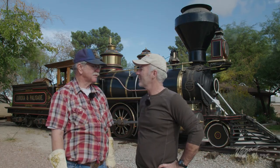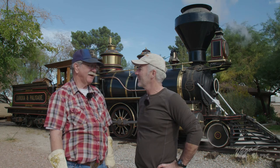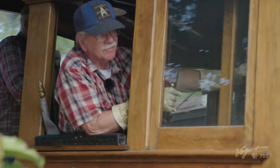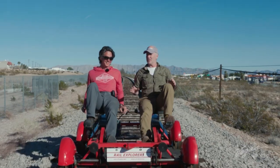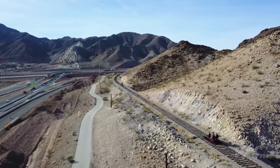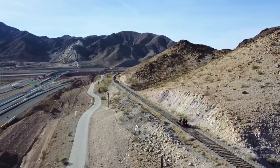And a little bell went off in my head, said, you know, if nobody else cares for it, maybe I can do something with it. And that was the beginning. I climb aboard Eureka, an 1875 steam locomotive. Here we go. This is outrageous. This is awesome. In Boulder City, I ride the railroad in an unexpected way.